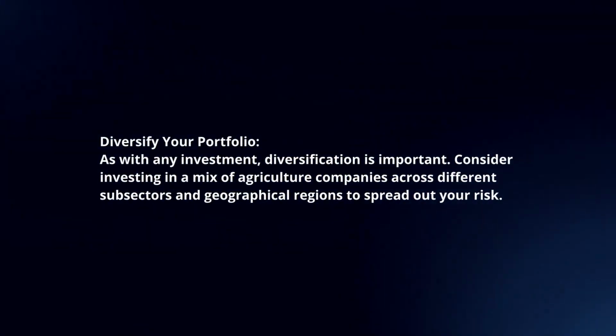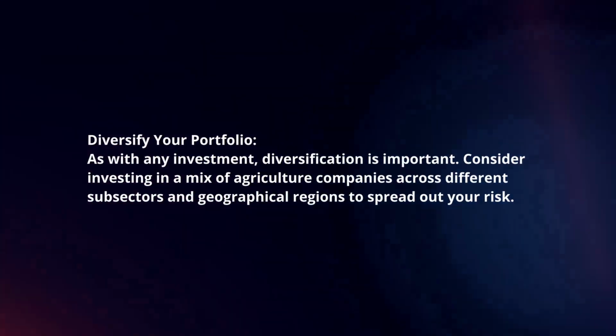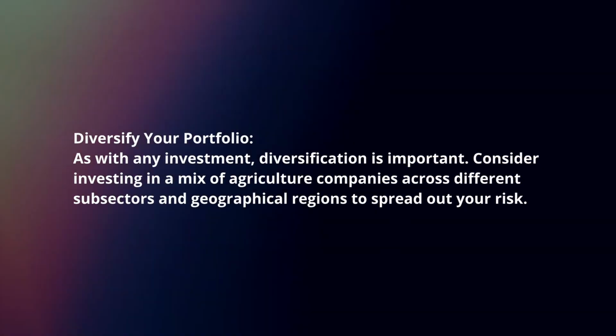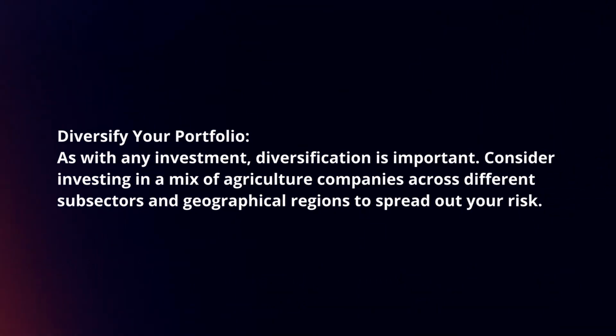Diversify your portfolio. As with any investment, diversification is important. Consider investing in a mix of agriculture companies across different subsectors and geographical regions to spread out your risk.